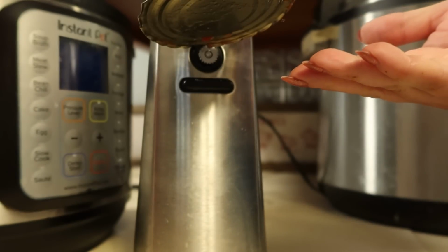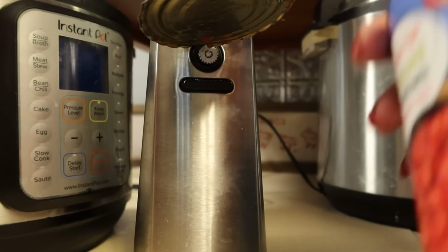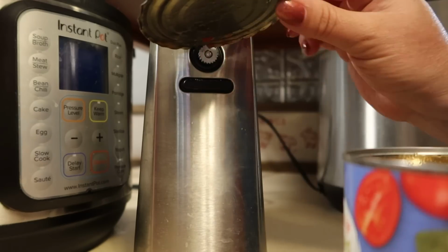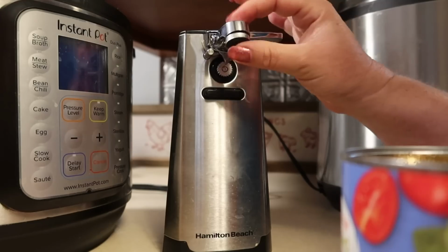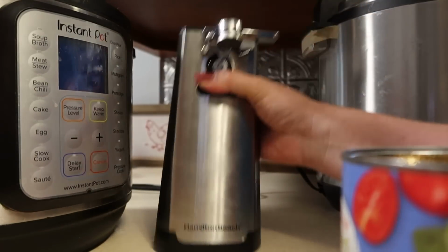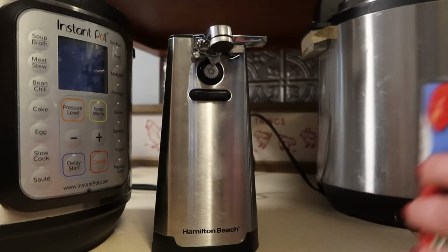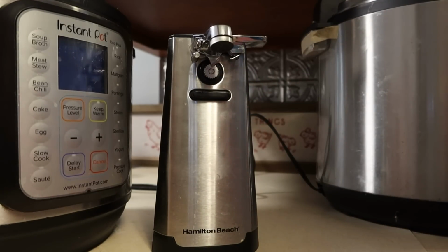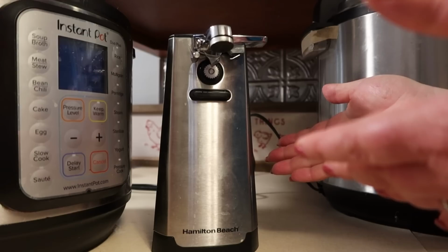Did you notice? I didn't even think to tell you all, but you need to know. This is now my new can opener. It has been here a few days. It is still alive. The little magnet works. The whole thing works. Hamilton Beach brand. I actually ordered it on Amazon, even though I could have picked it up at Walmart, but Amazon was quicker. And there we go. Welcome to the family, new can opener.